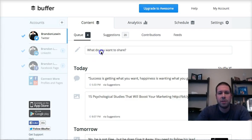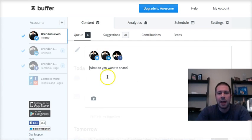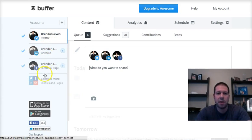And what you do is you can make updates here. And what you see is that you can connect 3 different profiles. So if you have a Facebook page and a Twitter, you can do that. Or if you have LinkedIn or Google Plus, whatever, or even some of these other ones, you can connect up to 3 for free. If not, then you have to pay for it.